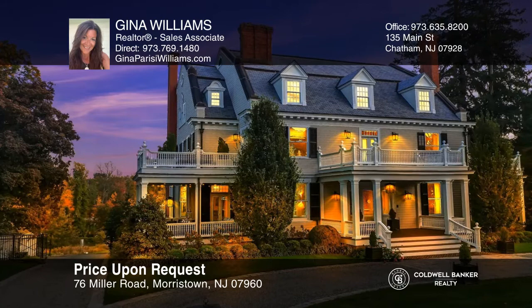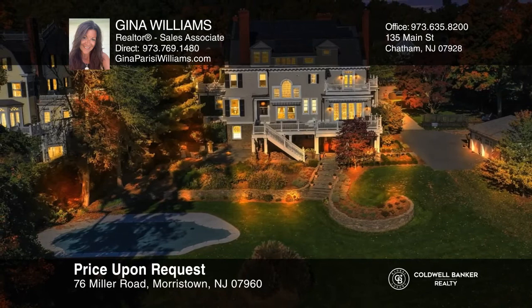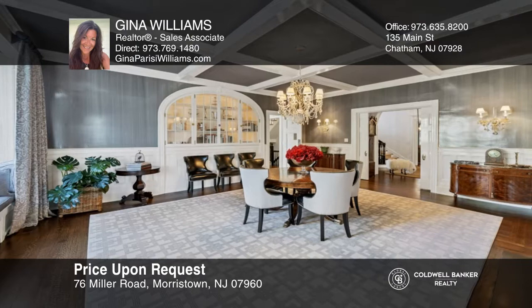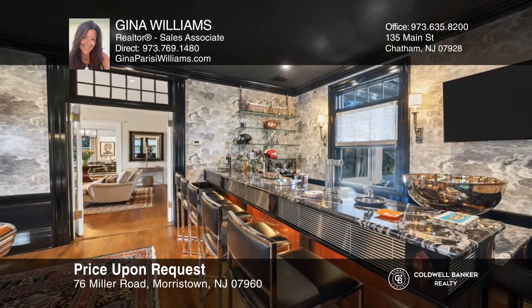Step into elegance and luxury in this stunning custom colonial built in 1901 that's been restored and modernized. A 2.8-acre sanctuary is nestled in the heart of Morristown on one of the most historic streets with a heated pool, pond, and pergola. This 4-story home exudes sophistication and warmth and truly has it all. Gina Williams is ready to give you the keys to your dream home. Give her a call today.